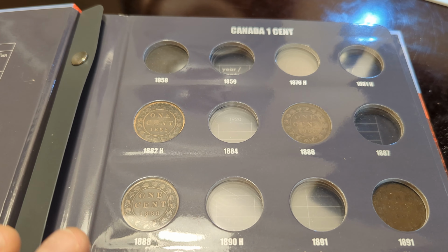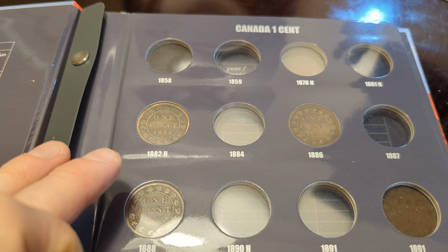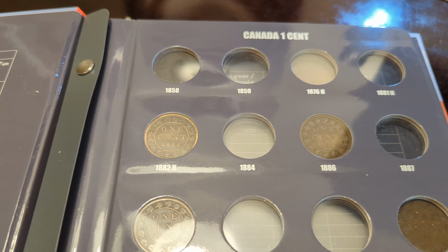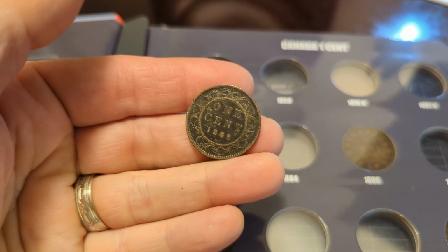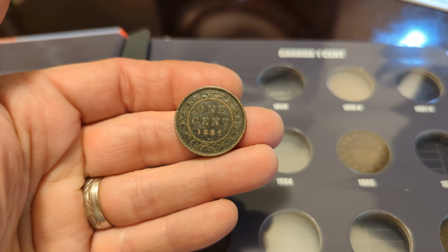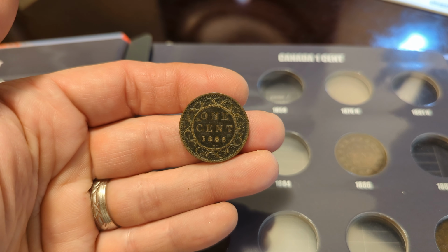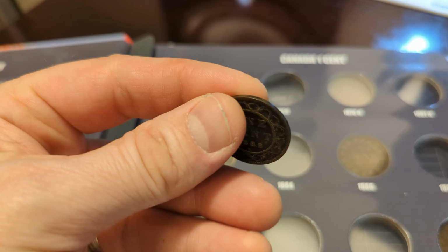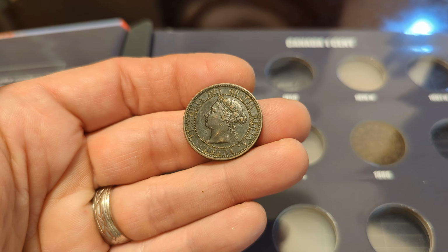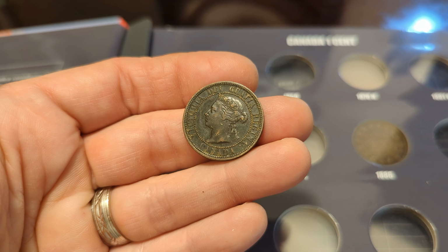So most of these slots are already filled, but I think we're going to get some updates or upgrades to this 1882H. As you can see, it's pretty worn in the middle. Check out this one that we got. It has some toning for sure, but it has tons of detail, which you can really see on the obverse. Look at all that detail on there. Lots of detail in the hair, much better than any of the other ones, and probably much better than the one in the album. So I think that's going to upgrade.